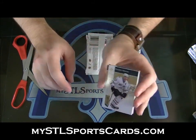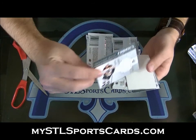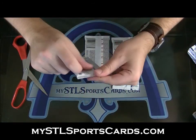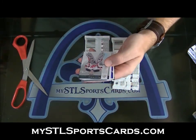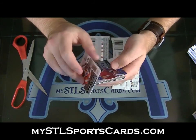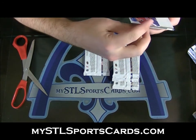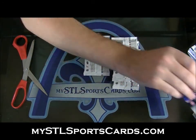Brendan Morrow for the Stars, gold to 100. And Patrice Bergeron for Boston, number to 100. Authentic Fabric, silver. Kevin Marshall, number to 699 for Philly, rookie. And for Montreal, rookie exclusives of Aaron Pulucci for the Montreal Canadiens.